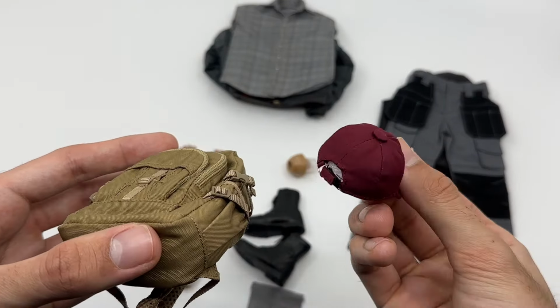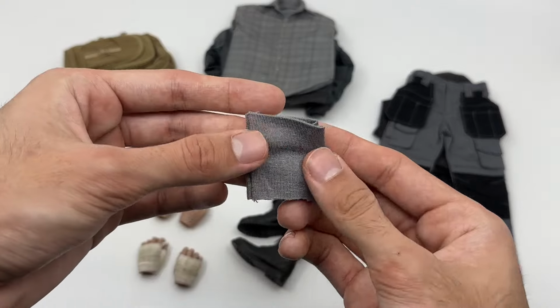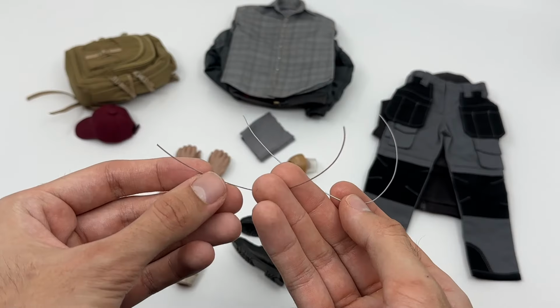The backpack and hat accessories were really nice to include. I'm glad it has this. You can actually open it up like a functioning backpack and put whatever you want in there, the bat suit. You also get the cover for his mouth, which I believe is called a balaclava. No stitches around this one, so you're going to have a nice and seamless look.